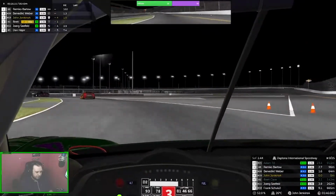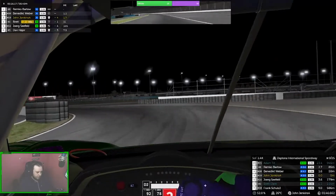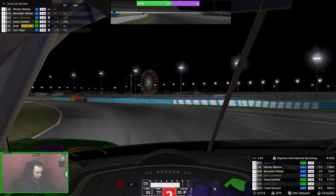P3, you're a tenth down in sectors 1 and 3. Sector 2 is 0.5 off the pace.